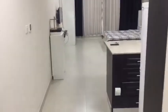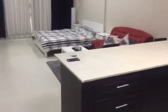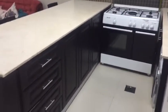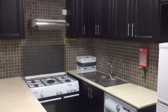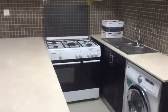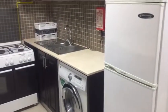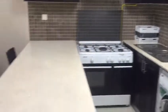This is our apartment. You can see it's the same as a hotel apartment. That one is the kitchen cabinets, and this is the kitchen. You can see this kitchen is also big. It has a washing machine, cooking range, and fridge, and you also get a gas connection, everything.